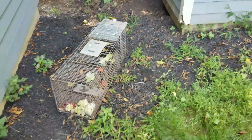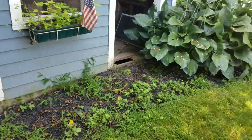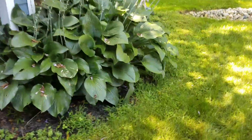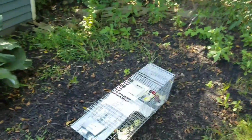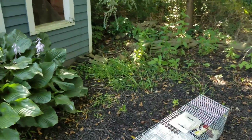So we got some nice fresh food in there, and we'll see what happens come tomorrow. We check them every day for the first week. And if they're closer by, we'll check them every day. But the further ones out, we'll put the electronics on them. So we don't have to worry about missing the stop.